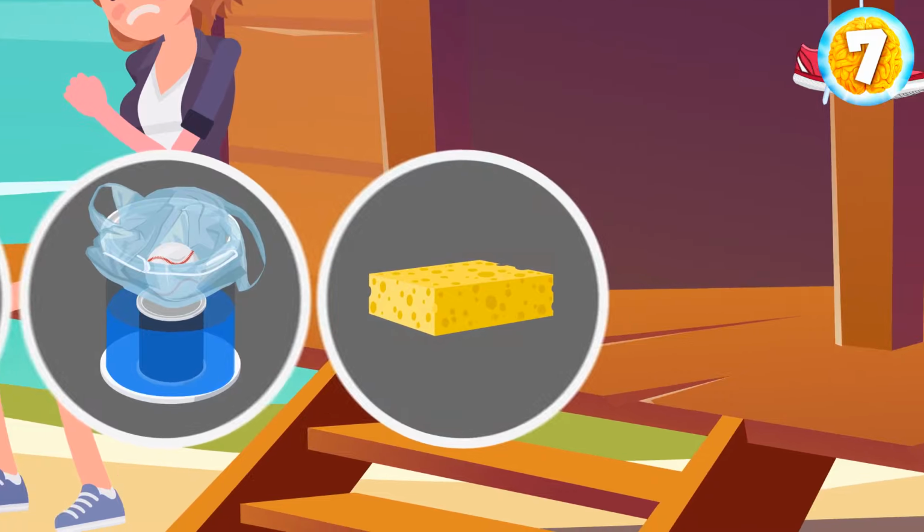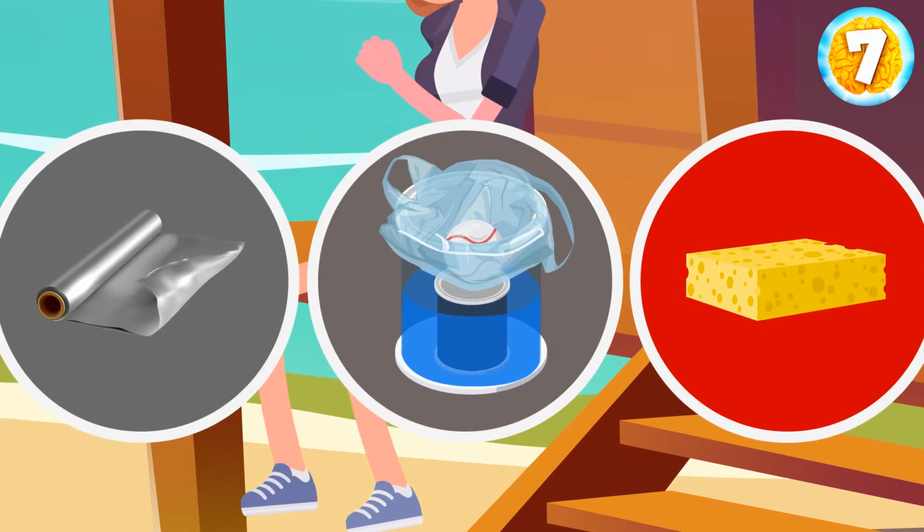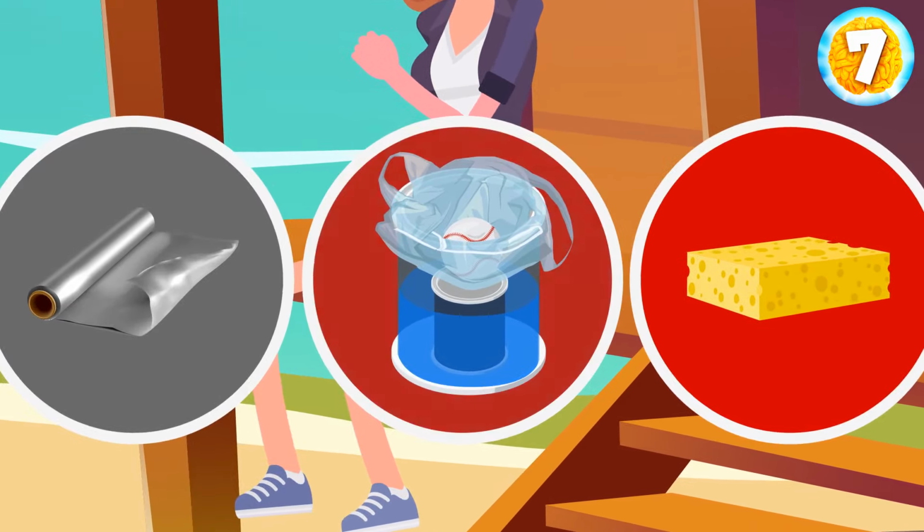The sponge with salty water will only make it worse for Anna's irritated skin. And the drinking water is too precious to waste on bathing. Meanwhile, metallic foil is a great tool to cool down a shelter. Anna can cover the roof and the cabin walls and deflect some of the sun's heat.